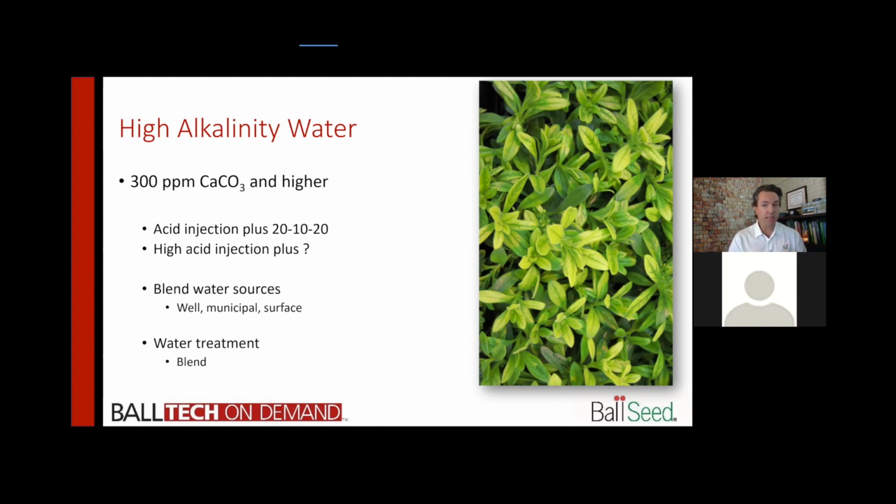Now, when you get up into this high range of alkalinity, sometimes we get to the point where acid injection is just not enough, or there may be better opportunities. Maybe you have multiple water sources. Maybe you have a well. Maybe you have surface water from a reservoir or pond. You could actually blend those together just to get the right amount of alkalinity in your water and make it nice and stable. And there are some folks, when they get really high alkaline water, say over 400 parts per million, that often opt for water treatment.